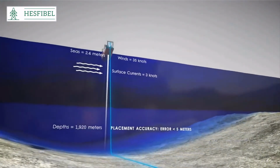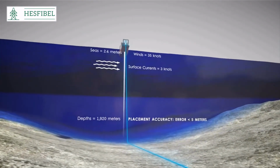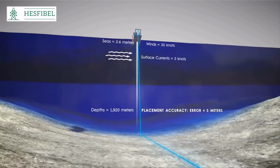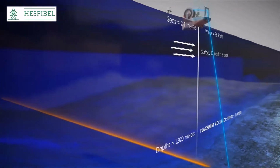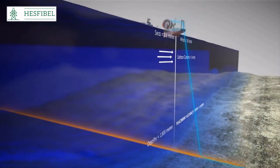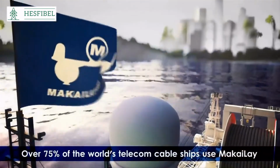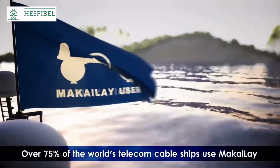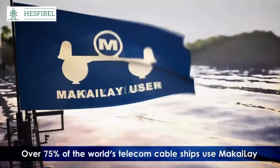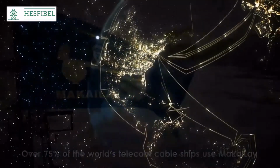In 1989, Mackay Lay was first used to install a power cable through a treacherous and narrow corridor in deep waters. This remains the highest precision deepwater power cable lay in the world to this day. Since then, Mackay Lay has become the number one subsea cable installation package in the world, used by over 75% of the world's subsea cable ships.